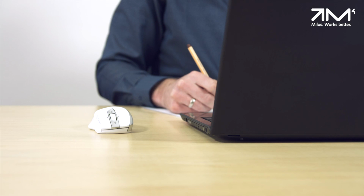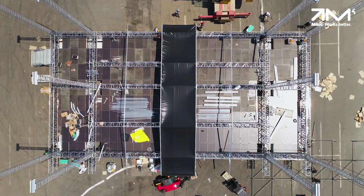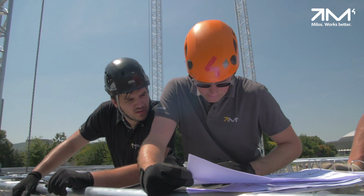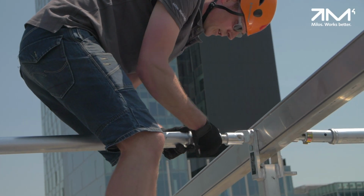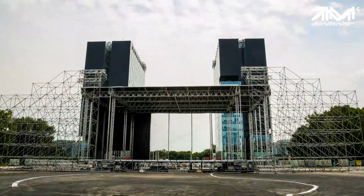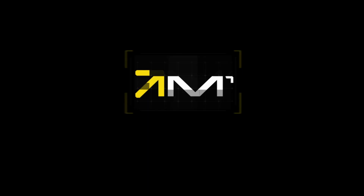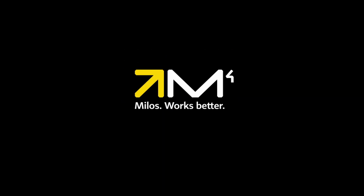With all information gained from this personal meeting, the Milos sales representative calculated a price offer. After the client placed their order, the parallel process of static calculation and construction began, so the roof could be delivered on time. Build-up support is just one part of the technical sales service that we are offering to our clients. We are with you from the beginning to the end of your projects to ensure they are successful and problem-free. Milos works better.